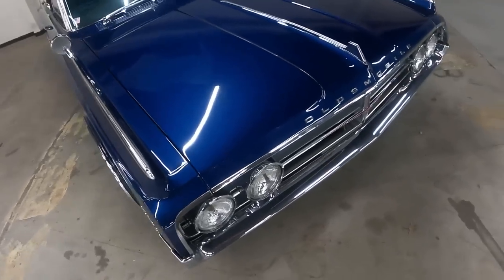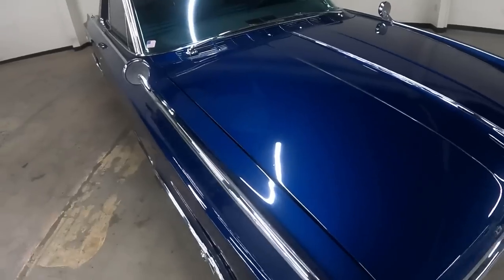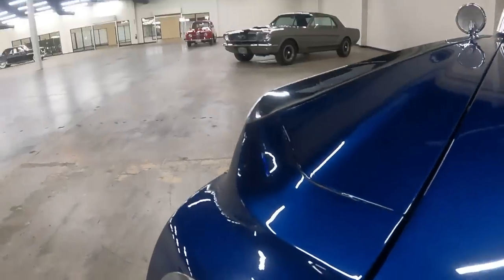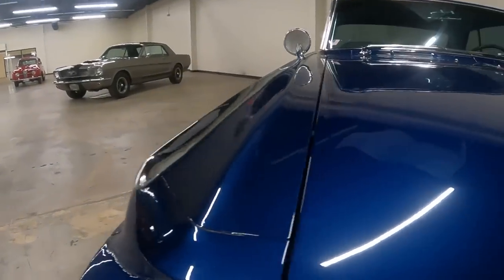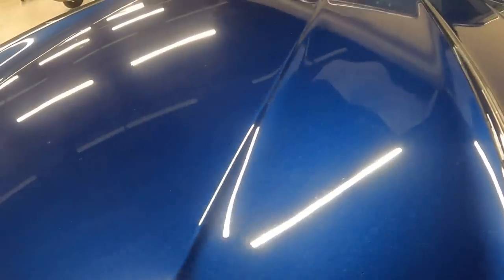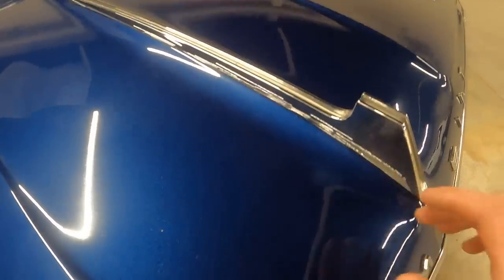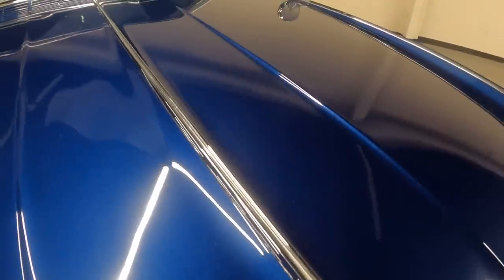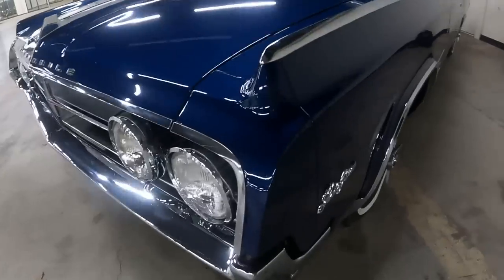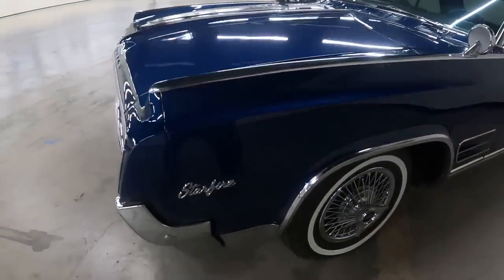Just look at all of those lines, especially in the front here. Look at how this comes down into a point on the side. Look at how aggressive that is. It's a ridge here, and then it continues on back, making this part just a wee bit of a valley. And this car is gorgeous. I got to drive a 65 Starfire, and this one is so much cooler. There's so many more lines.